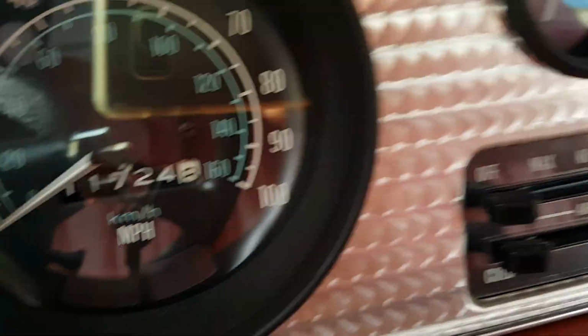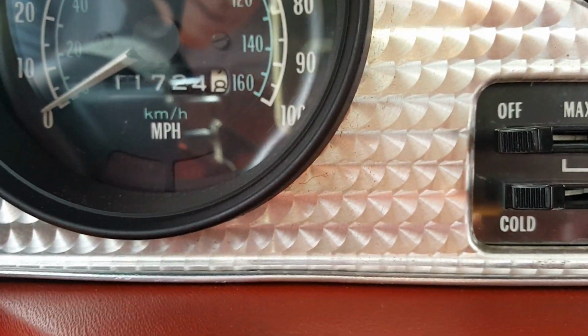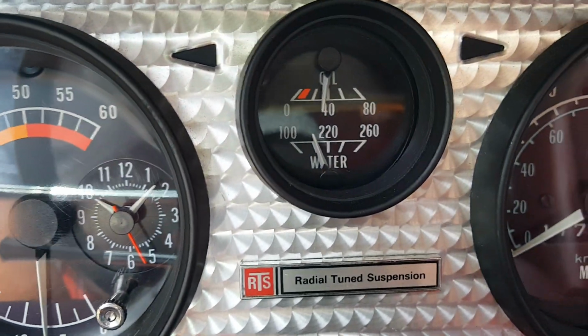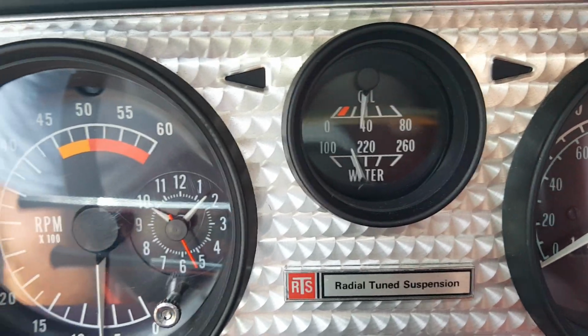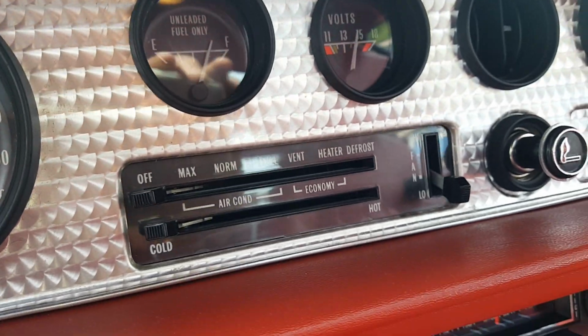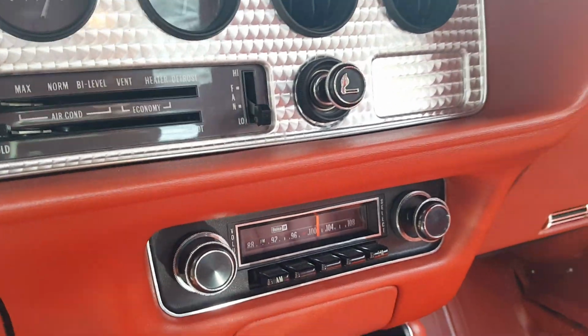This is the miles for today. 11,724. I just came over for about a 3-mile drive. Water temperature's up, oil's consistent. AC's a little cool, but it's the original R12, so I would have to have that converted.